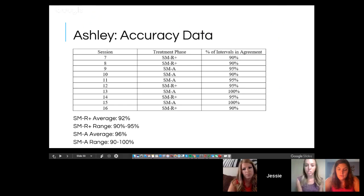Kind of varied. So my reinforcement average was 92%, and it ranged from 90 to 95. So I guess it was relatively high, and it beat that 80% that we were really looking for. And during the self-monitoring alone, my average for accuracy data was 96%, and it ranged from 90.